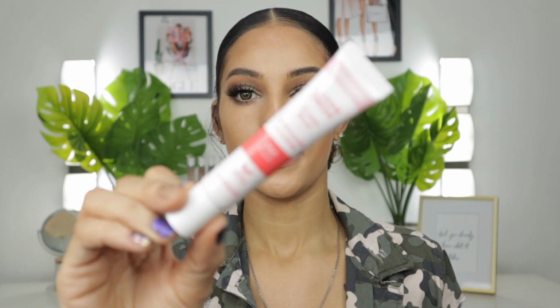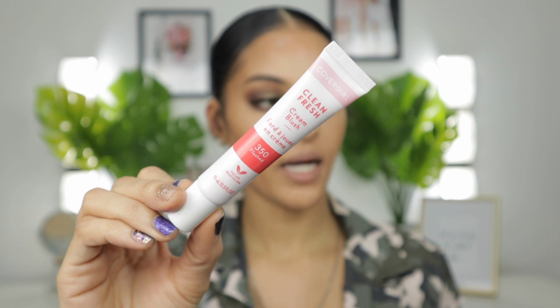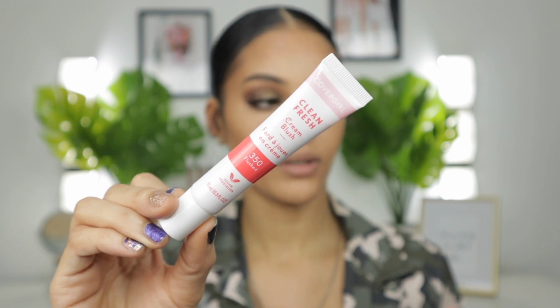Now we're going to set, well, actually, before we set, I almost forgot, I'm going to put one more cream product on. This is the CoverGirl Clean Fresh Cream Blush. I did pick this one up in the shade Flush. I have never tried a cream blush before, so this will be the first time. Not really sure how to apply it either, so hopefully we don't ruin all this work with this.